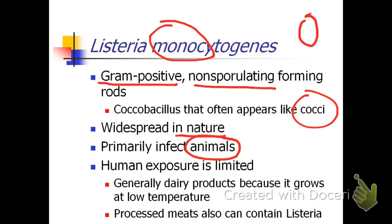And since this is an animal zoonotic infection, there's a possibility that we would be seeing this in dairy products, particularly those that were not properly pasteurized, because it could grow even at low temperature. It could also be seen in processed meats such as cold cuts, so there's a chance that you might get Listeria contamination. So Listeria monocytogenes therefore could also be considered as a foodborne pathogen.